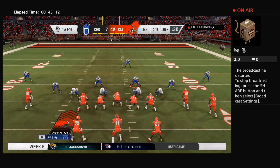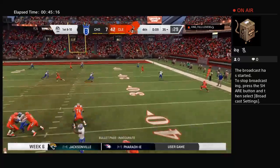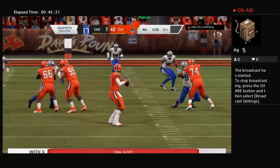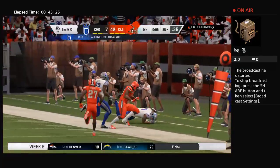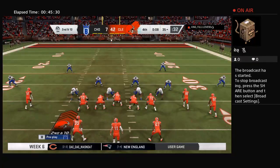Drop deep. Wentz to throw. And that is caught on the right sideline, but out of bounds, says the line judge. The throw took him a little too far. It's 2nd down. Here's 2nd and 10 now from the 35.